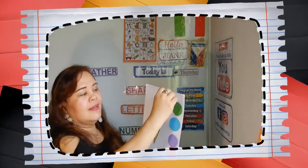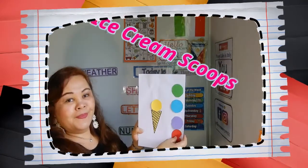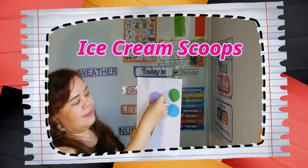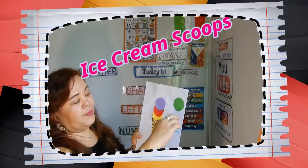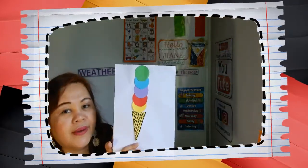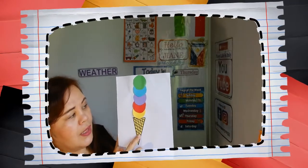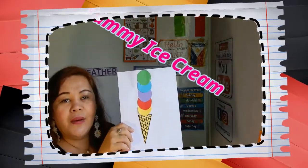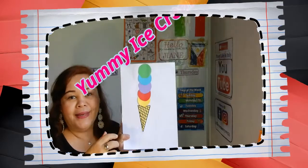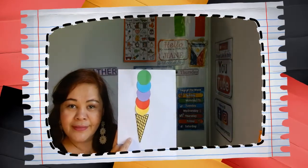And then we have our ice cream. Right? Ice cream scoop. 3, 4, 5. Look what we have here. It's an ice cream. It's made of the 2 shapes, the triangle and the 5 circles. We have our ice cream. Yummy! Yum, yum, yum. Did you like it? Our art activities for today? Yes, you can try this at home, children.